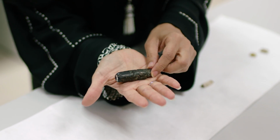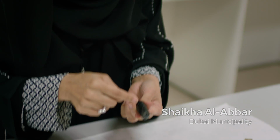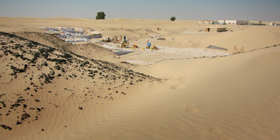This seal takes a cylinder shape. It almost has the star shape. Maybe it means the king, and they roll it to stamp it. The people who were living here, who created this civilization, were in connection, were in trade with different civilizations in the region. This we can see in Saruq al-Hadid.